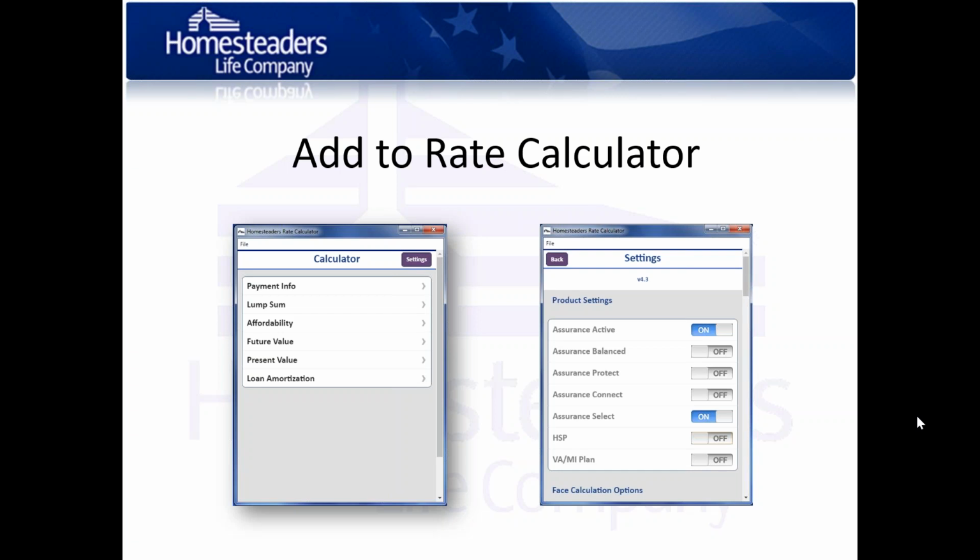Another comment from Melanie here. Looks like she's done some online upload. She says it's rapid, and the policy has been issued the same day that she uploaded it to the Homesteaders website. So that's awesome. If you guys need a refresher on that, that's on the YouTube channel, but obviously we can help you walk through that as well.